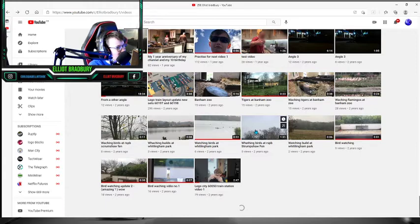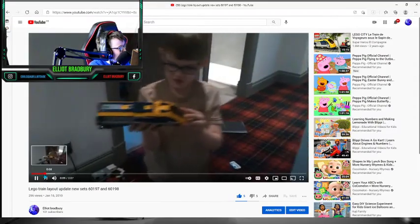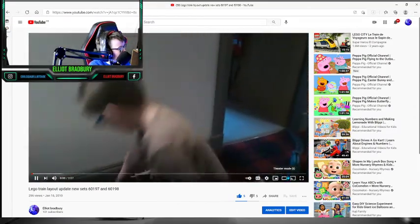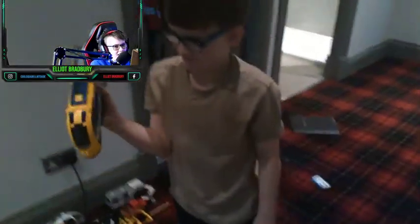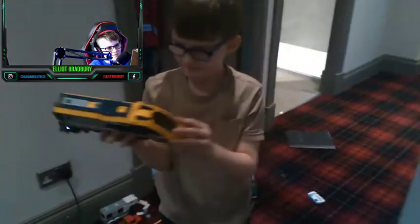There's a few good ones here. Old ones. This is Lego. This is the second Lego one I did, about this train. Yeah, let me just take it back. I'd like to talk about this Lego train, which is new, but it's update number one about this train. And this is a Lego train layout.